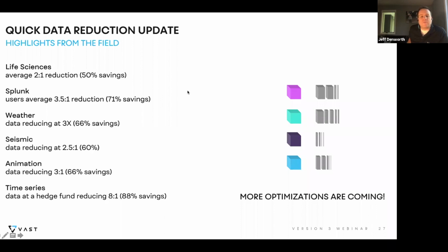This keeps consistent our thesis that VAST has the best data reduction in the business, and further emboldens us to support the guarantee that we made that no other system will find opportunities for efficiency in the way that we will. We're guaranteeing that by offering to pay for any additional capacity that another vendor would show if we can't meet their numbers, which we have yet to see.